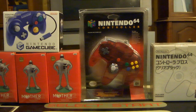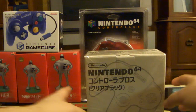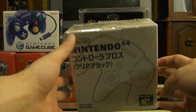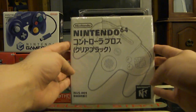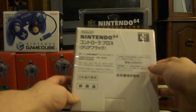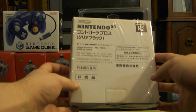Now, another case is obviously some of these more rare items. So this is a controller I think I've talked about before. It is a clear gray Japanese controller. I still haven't really taken it out of this packaging, but they never came sealed, so this is not authentic packaging. But it is brand new, so I want to keep it in here just to keep it looking in tip-top shape. So this is one of the last controllers for the N64 I needed.